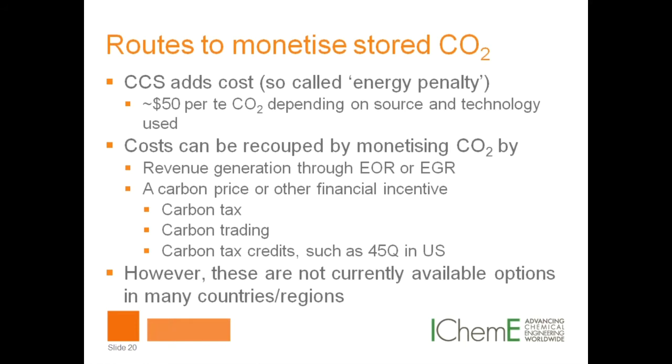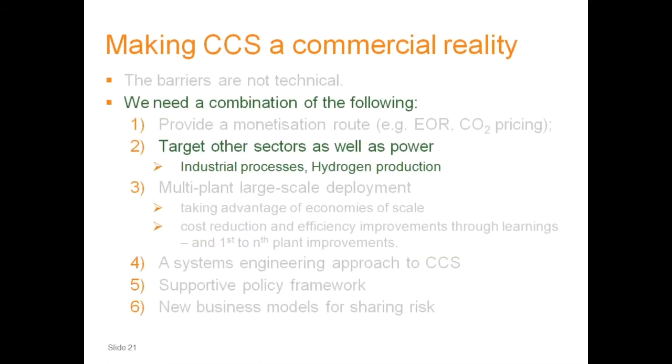Now, those costs can be recouped by monetizing CO2 if, for instance, you can carry out EOR and EGR by injection of the CO2 and have some revenue generation from the enhanced oil or gas recovered, and projects in the States are doing that, or where there's a carbon price, as in Norway, or other financial incentive, such as an emissions trading system that's effective, or carbon tax credits like the 45Q system that's now in place in the States that pays people to bury CO2, then again you can monetize the buried CO2. However, those mechanisms are not available in a lot of countries, and we have to look at what other financial incentives can be provided.